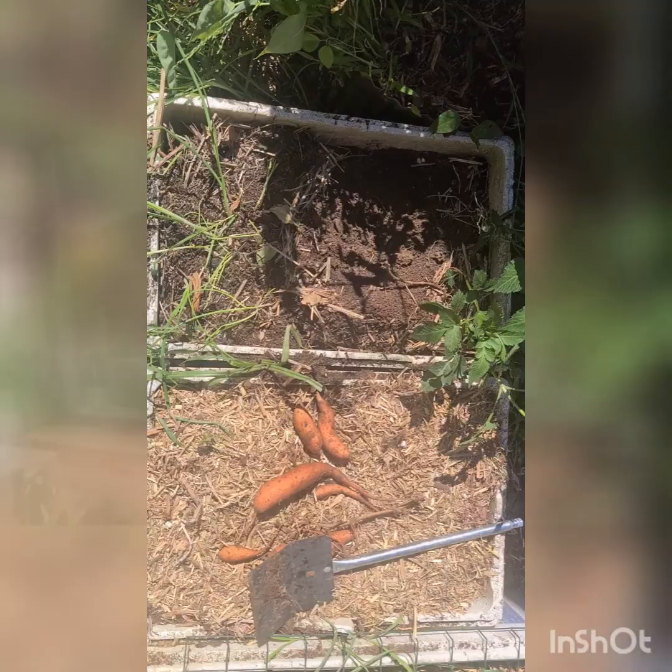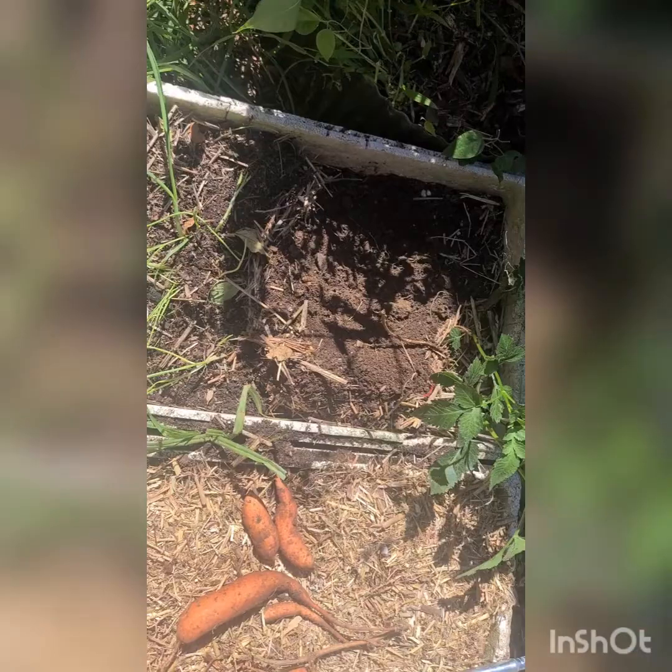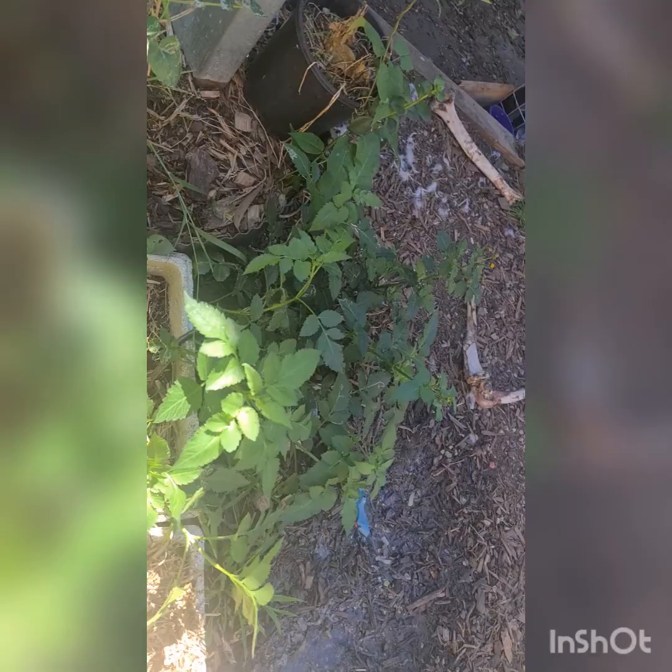So I've pulled up all the weeds. I've left the onion. I forgot about it, so it's quite mangled. But I'm gonna leave that. I'm gonna add some mulch around it. I've left this weed only because it makes good flowers, so the bees love it. So I'm gonna leave that one.